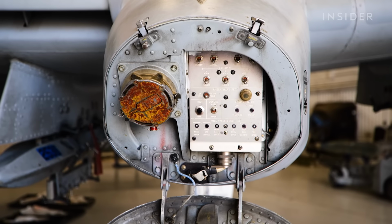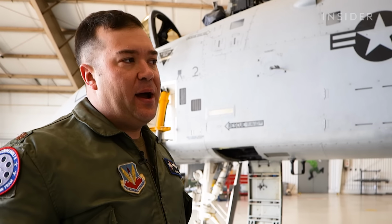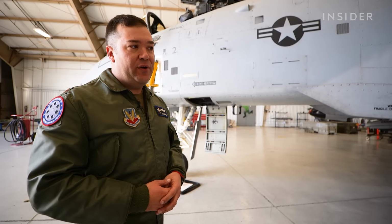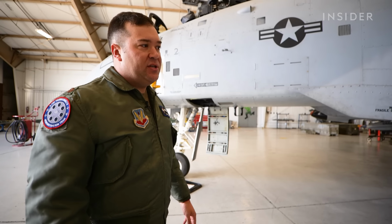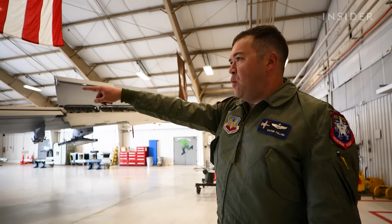We have 4 fuel tanks for a total of about 11,000 pounds of gas. If I'm topped off, I can fly for about 3 hours. And then once you add in aerial refueling, we can fly pretty much indefinitely. And then as you're looking towards the back of the airplane, you can see we have a lot of hard points, a lot of weapon stations on the airplane.